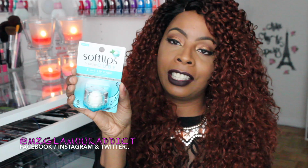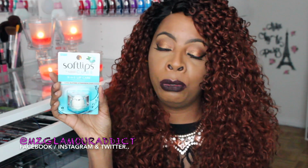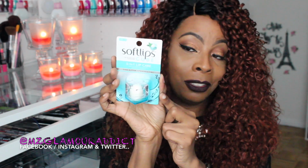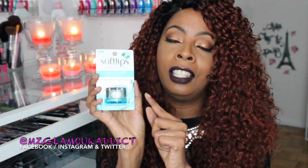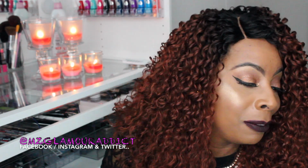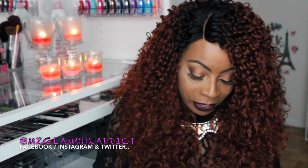Next thing I picked up is this Soft Lips Cube. It's a 5-in-1 lip care that looks like this right here. This is excellent if you tend to have excessively dry and or chapped lips. And this one is enriched with shea butter, vitamins A, C, and E. Got one of those. Super excited about that. Oh, and the flavor of this one is fresh mint. And one more thing, it has SPF 15 in it, so it provides protection from the sun on your delicate lips. Happy to see that.